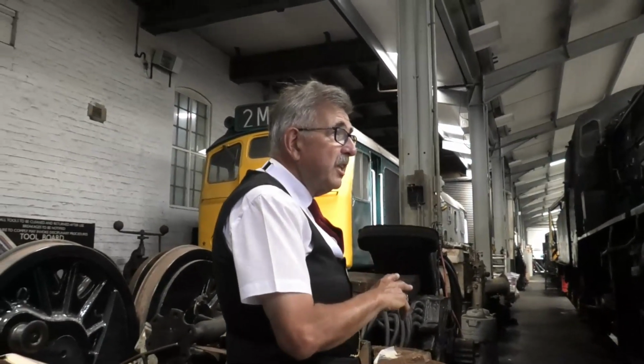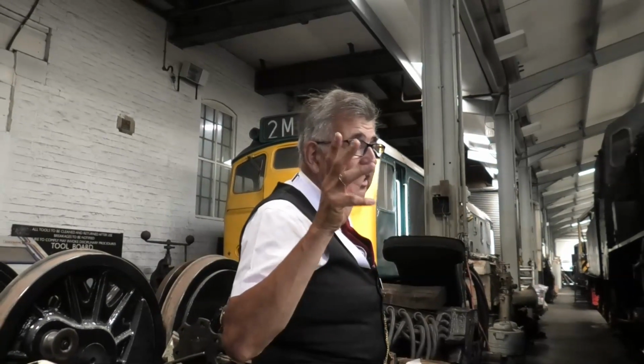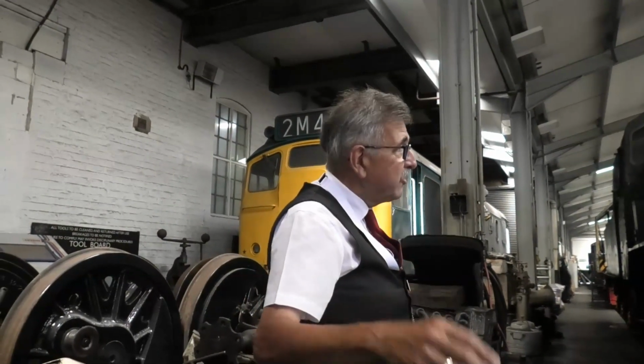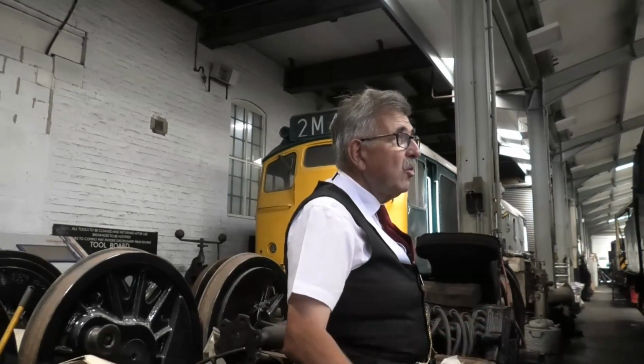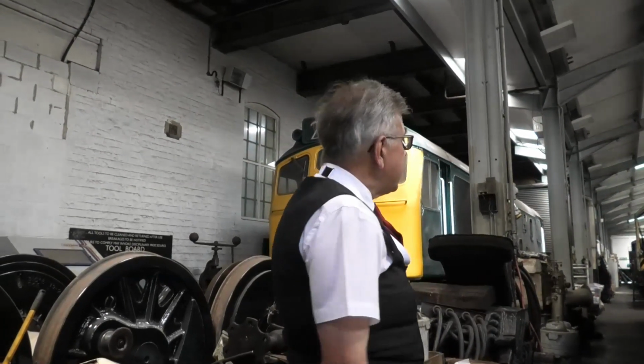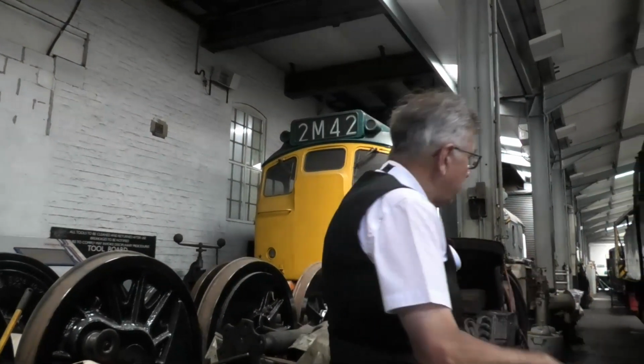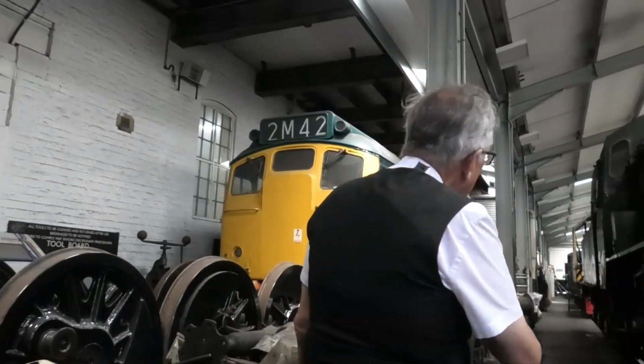but restoring her back to traffic is not at the moment a priority. We've got the 37 on our own fleet. We've got various other locomotives, we've got 20, various other locomotives as well, that are well capable of hauling a passenger train or a works train, so we don't actually need her to be back in service for the moment. So there is no predictions as to when she will run again.